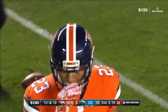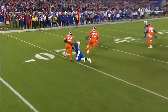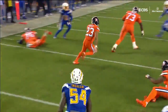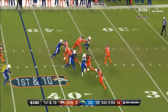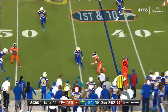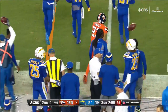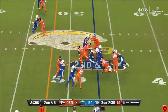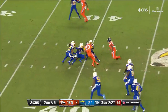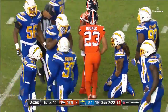Rookies had a couple of good runs. That one's for 17, and that is actually their first play of the night that went for at least 10 yards. Oh, and he broke the tackle in the backfield of Melvin Ingram, and that's what they need. Pass it over to Booker. He collides with Jatavis Brown. The last play went for 5. Here's a handoff. Booker is taking him on now, and the rookie butts heads and keeps on going.